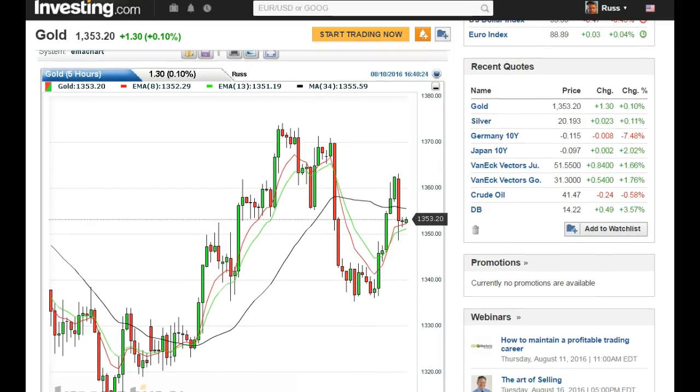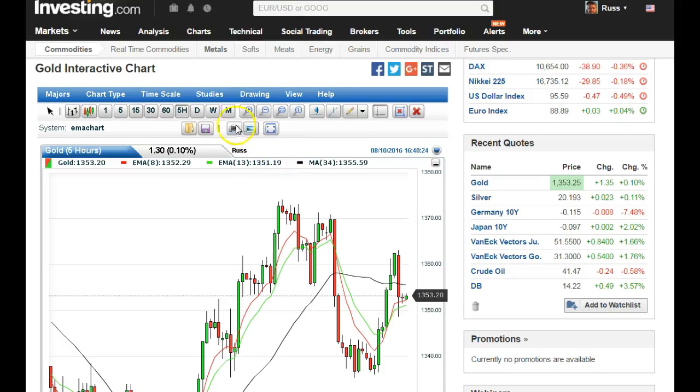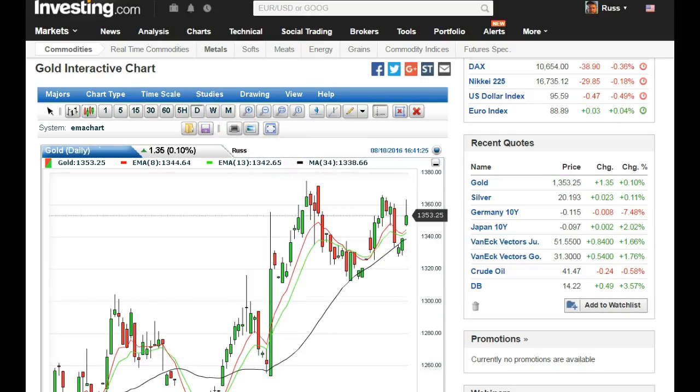Gold. Nice run all night since we talked last, and then all day. It retraced back into support. It retraced a lot more than I wished, but caught itself right where it needed to. Here's the daily. You can see the gap up and the run up.